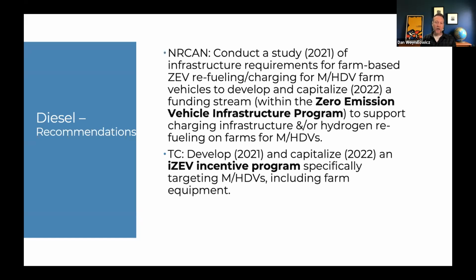And there is an existing program, the Zero Emission Vehicle Infrastructure Program, that could be tapped to say, okay, let's look specifically at what those infrastructure needs are, because of course, we're not going to get people adopting new technology if they don't have access to the ability to charge it up or fill it up with hydrogen. And then with Transport Canada, they manage the incentive programs for people who want to buy a new electric car. Let's again have a specific carve out for incentives to help reduce the purchase price for those pieces of farm equipment where there actually is a commercially available zero emission technology on the market today.